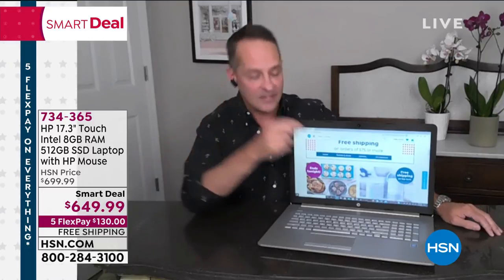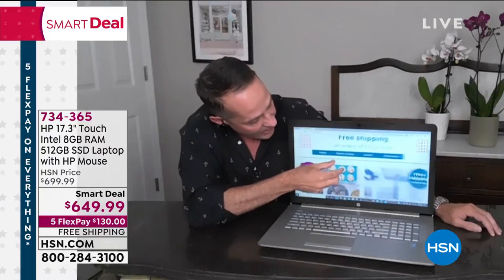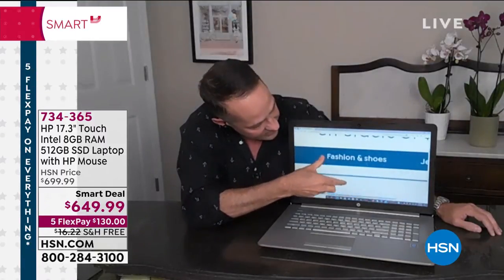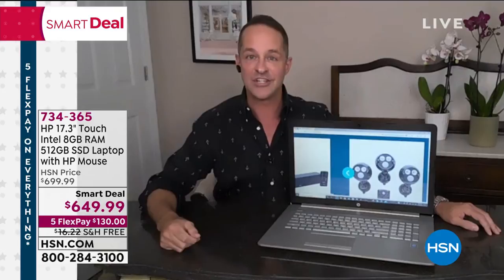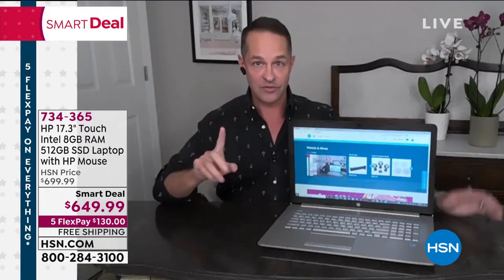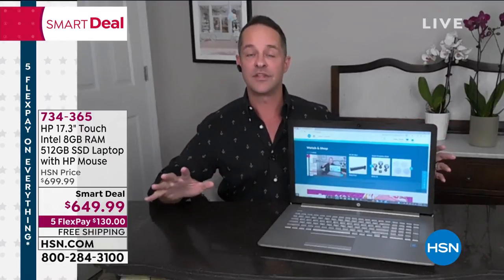This is the biggest size because none of our eyes are getting better, right? None of us love the fact that we've got to go put our reading glasses on to see something. Look, I bet you can't see with that. See where I'm pointing right now? You can see there's text probably, but you can't read it. But when I go like this, you can read that. That says fashion and shoes. You cannot miss it. That's one of the great things about having a 17-inch and having a touchscreen. That's the first sort of big superlative that comes along with this.